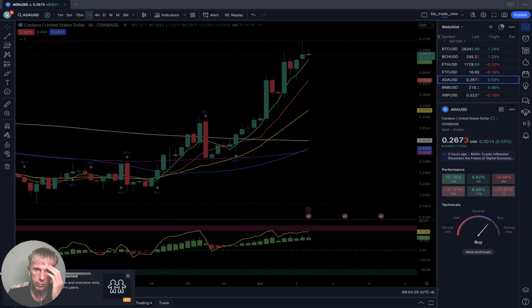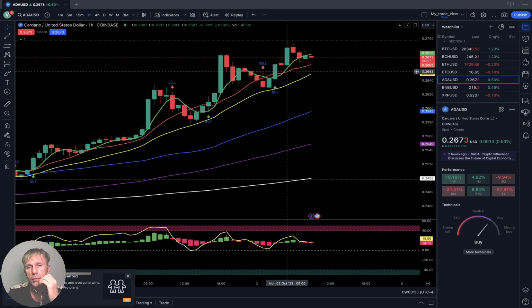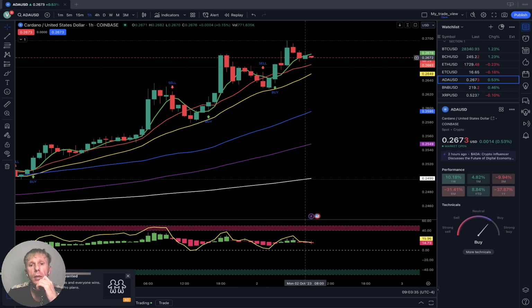And 1 hour time frame. MA5 above 10, still bullish trend. Looks like it wants to have reversal on the Heikin-Ashi, on RSI, but still bullish position.